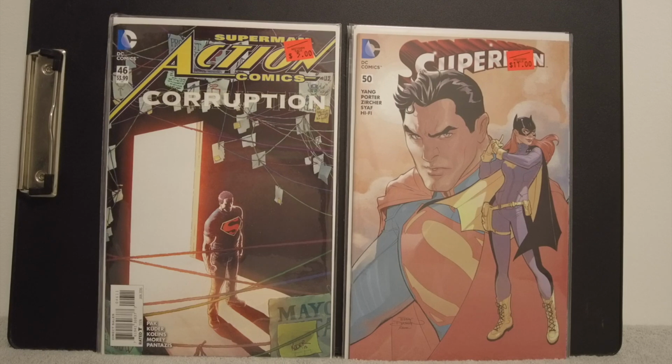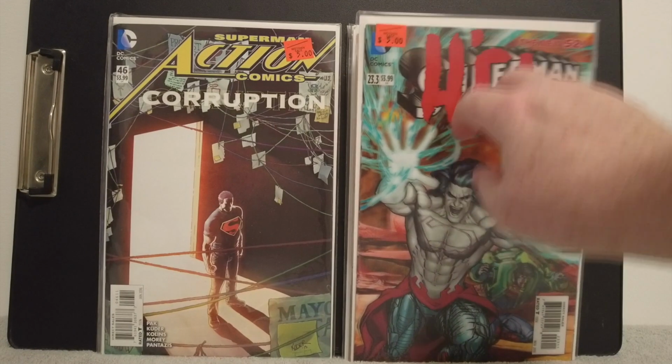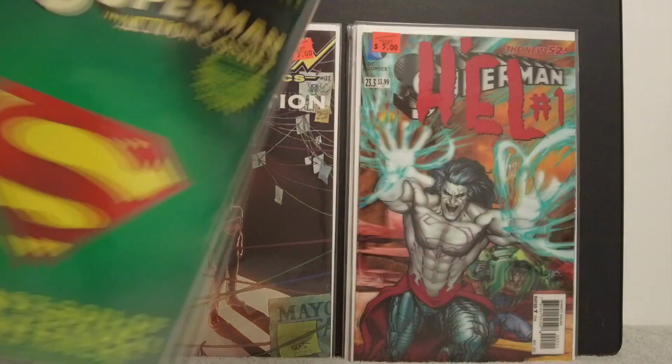And on the left, we have Action Comics. I think it's also from the New 52. Action Comics 46, Corruption. And this is Pak and Kuder. And this has a $5 sticker on it. All right, to Hell and Back.